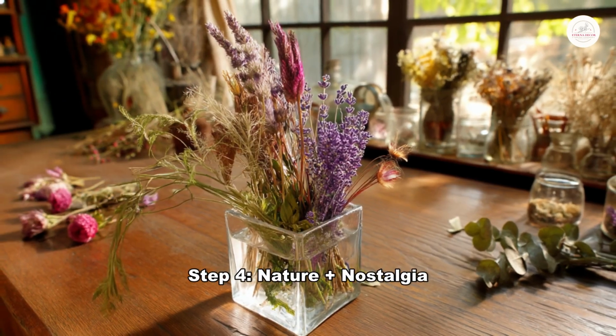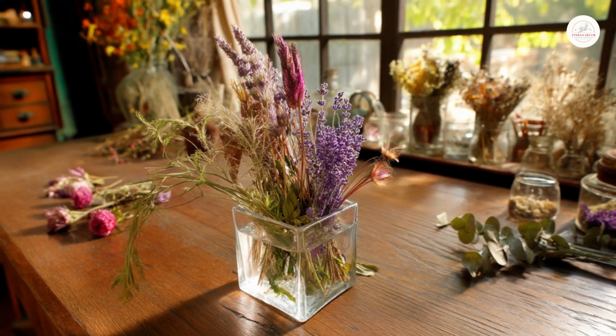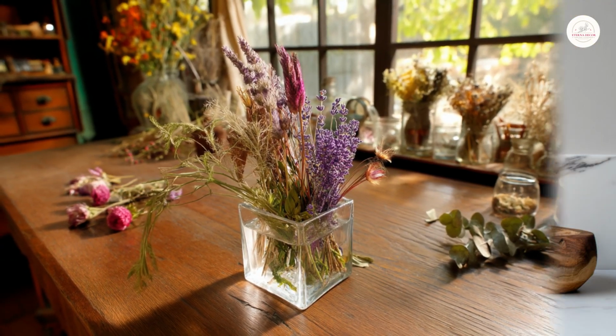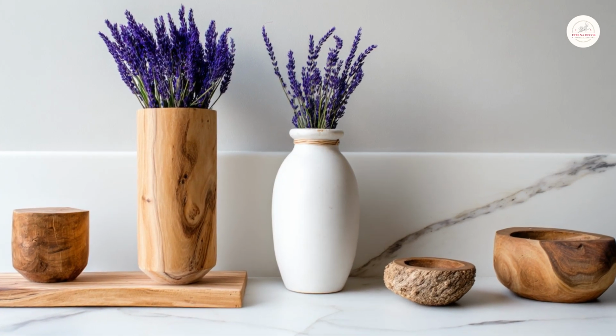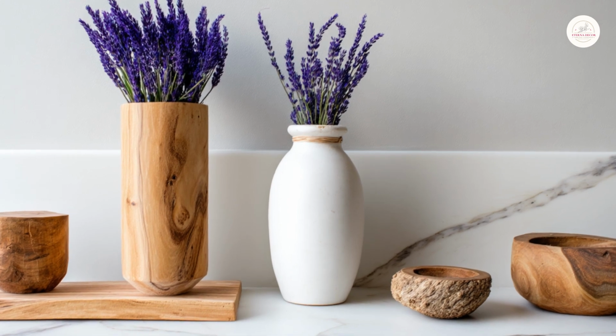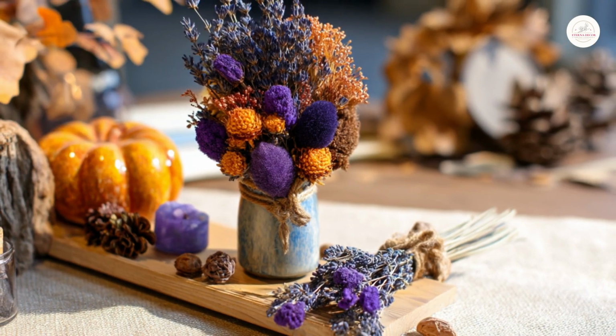Step 4. Nature plus nostalgia. Blend natural elements like dried flowers, herbs, and wooden trays into your vintage setup. Place a few dried lavender stems in a milk glass vase, or hang a bundle of eucalyptus for scent and texture. Nature keeps the space feeling alive and warm.